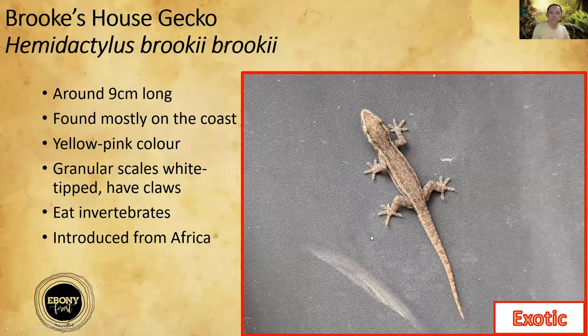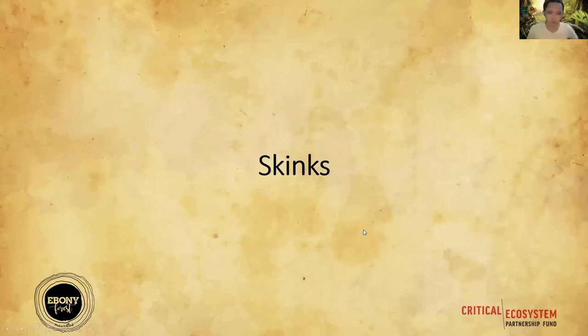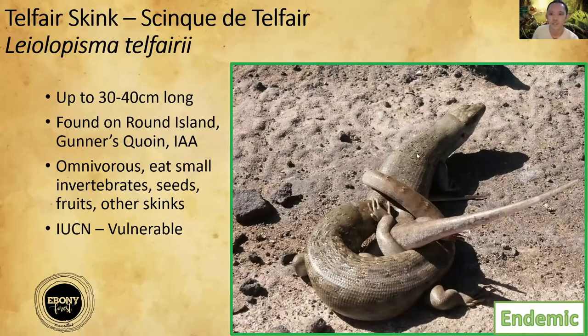Okay, we'll see now a different group of lizards, which are the skinks. Contrary to geckos, which have a scaly skin, the skinks have actual scales covering the body. And they're usually quite shiny in the light.